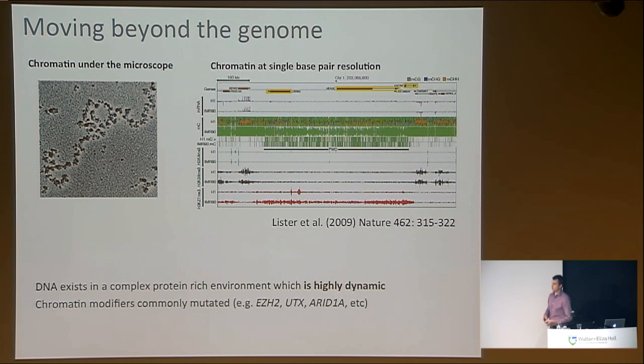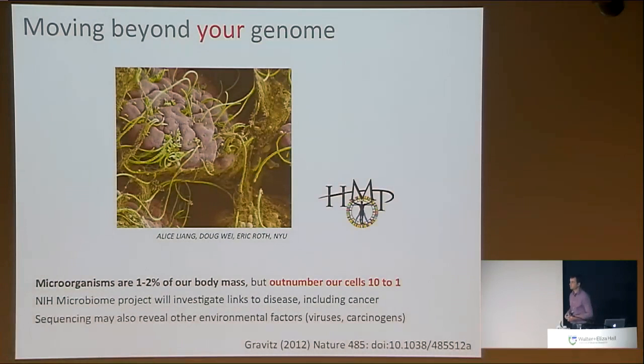So two growth areas. One is in epigenetics. We know that DNA exists in a complex protein-rich environment, which is highly dynamic. These modifications to DNA and proteins occur and change very quickly. We know that the epigenetic environment is important because we see mutations in many different epigenetic regulators across a diverse range of cancers. And so understanding these changes and targeting these modifiers is going to be critically important.